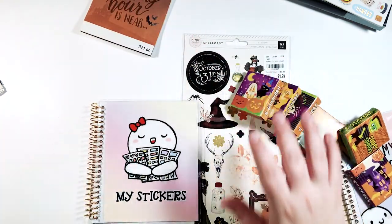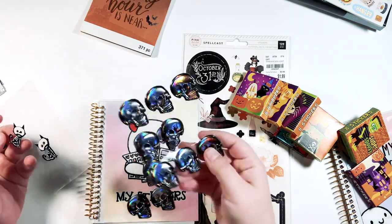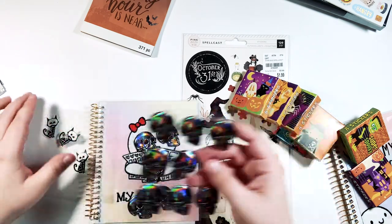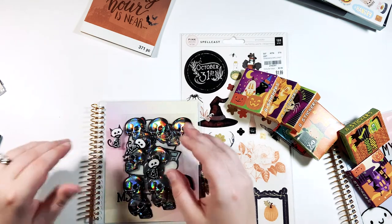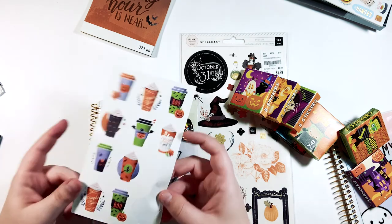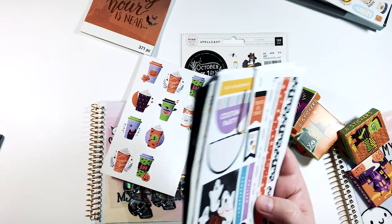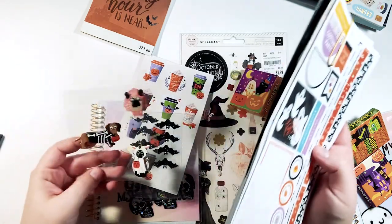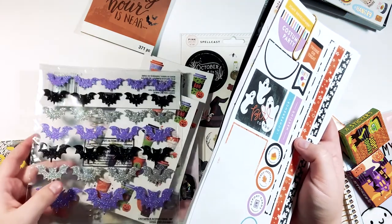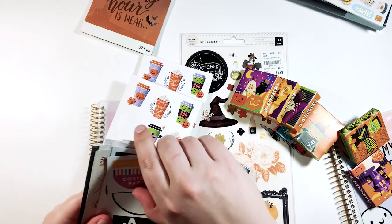Depends on my mood. So I have just these loose sticker sheets from various places. These are from Michael's a couple years back. They're these puffy skulls and they're hollow. I love these. These little kitties. I have scratch and sniff fall coffee cups. Really love these. They smell like pumpkin spice, obviously. I have little bats. I have some loose little animals that are dressed up. More coffee cups. Dollar Tree glittery bats. And then got a couple loose sheets here.